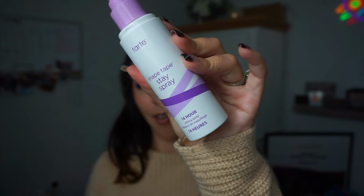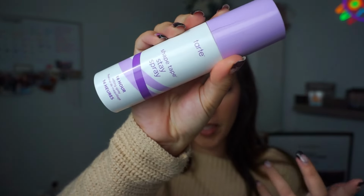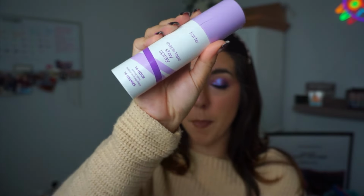But in terms of the other setting sprays in my collection, I really have been liking the Tarte Shape Tape Stay Spray. This has a decent mist, very similar to that NYX Bare With Me setting spray. However, it feels more choppy than the NYX one, which just glides out in this beautiful spray. However, this is still a really nice setting spray. I like the scent. It kind of smells like cucumbers in my opinion. So maybe if you hate cucumbers, you'd hate this, but I've really been enjoying the Tarte Shape Tape Stay Spray. Man, I'm getting very tongue-tied today.